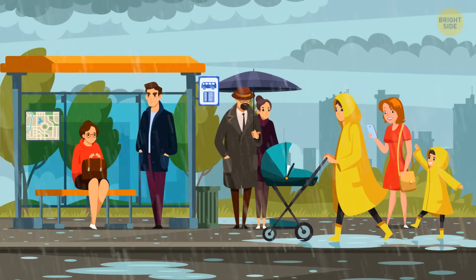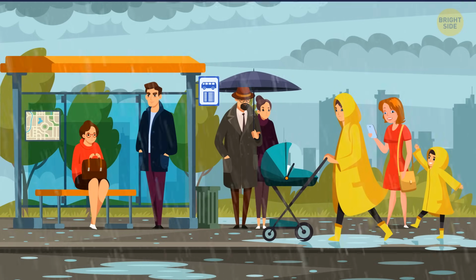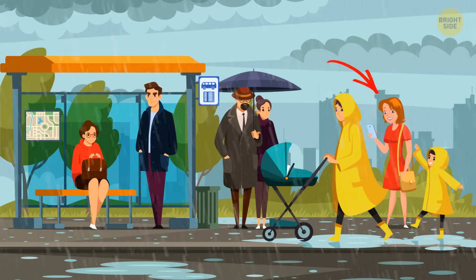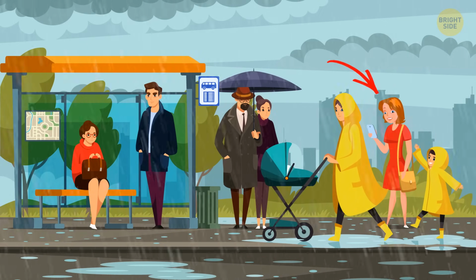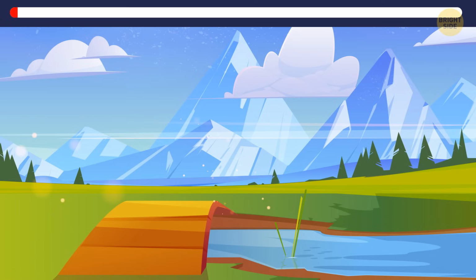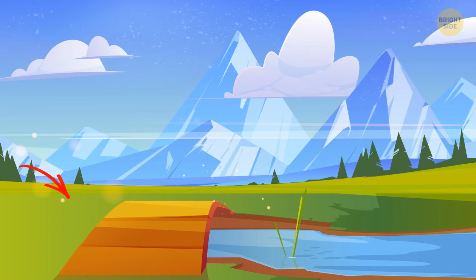Duh! It's definitely not the best time to be waiting for a bus. Anyway, can you spot anything weird in this image? The girl in the red dress is perfectly dry, but she doesn't have an umbrella and it's pouring with rain. Now, Sherlock, you need to figure out what's wrong with this picture. It's the river. Where does it disappear after going under the bridge?